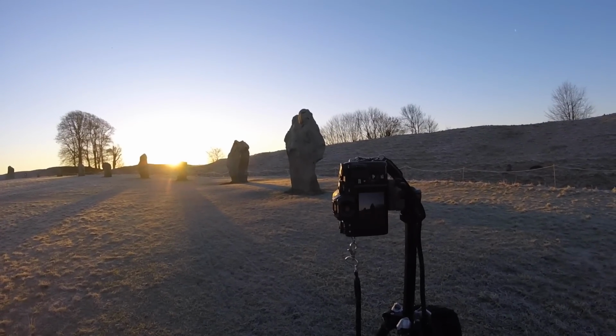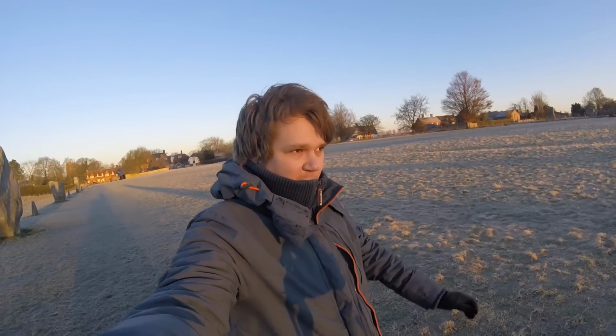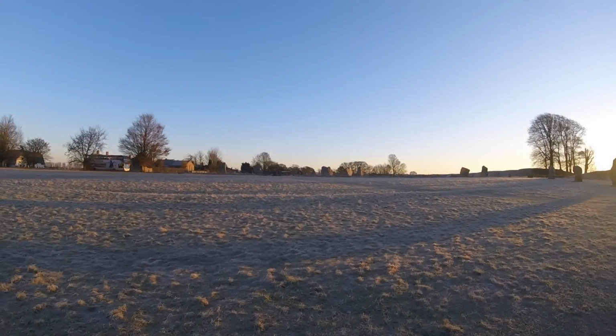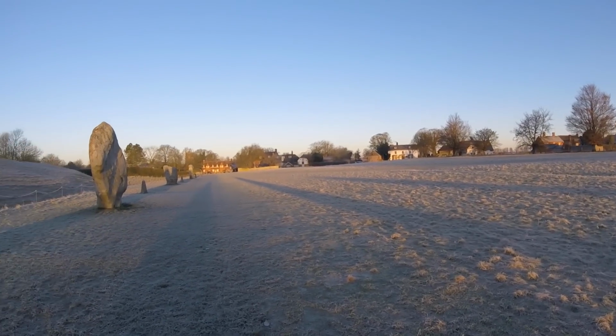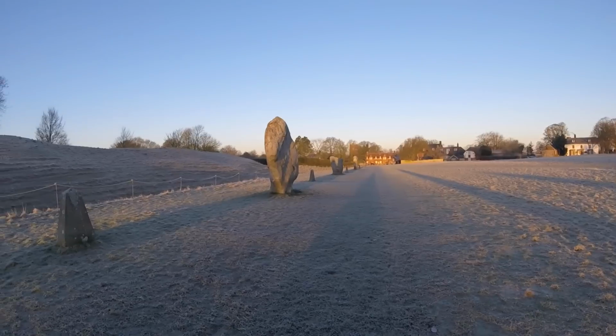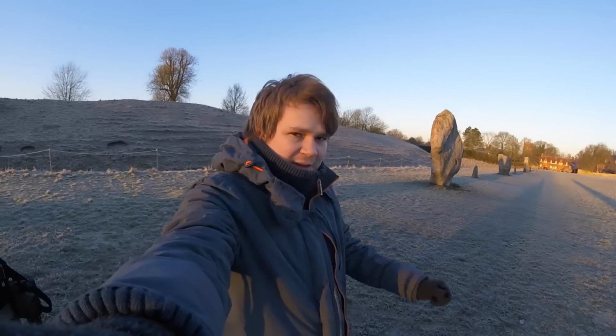I keep sniffing, I do apologise, it's absolutely freezing. Right, so that was 3 exposures. Hopefully I can work out how to stitch them together in Photoshop or Lightroom and make a nice panorama. Don't know if you can see this in the video, but look at the sun. It's just falling on all this frosty ground. It's amazing.